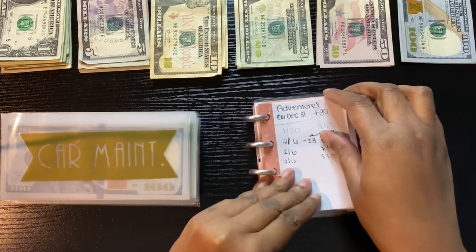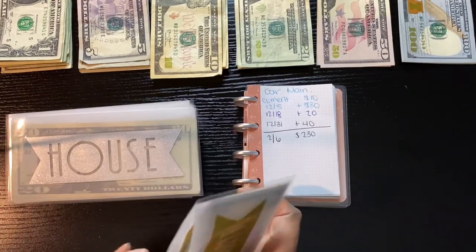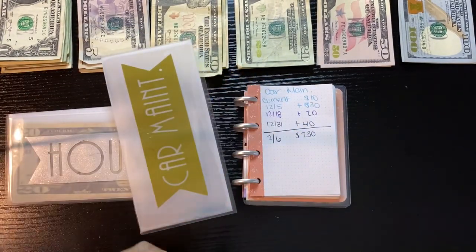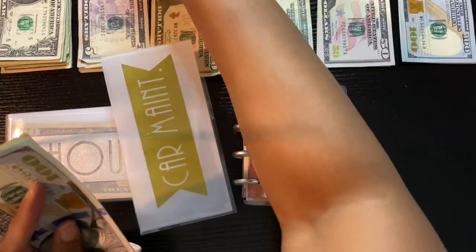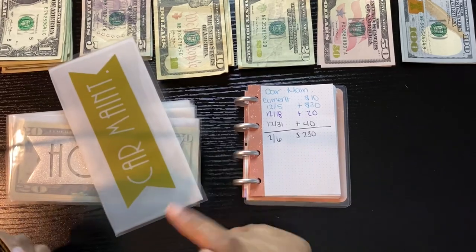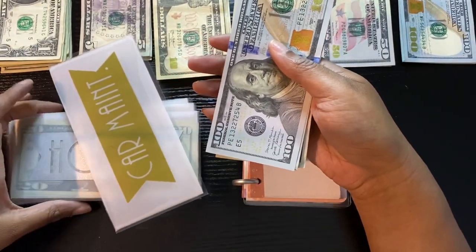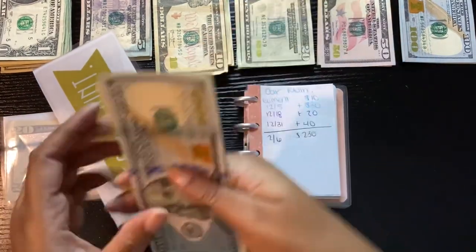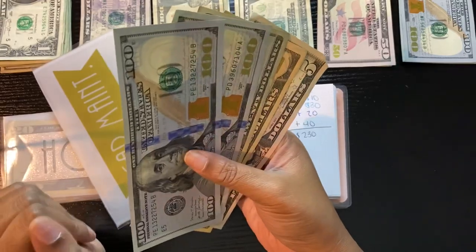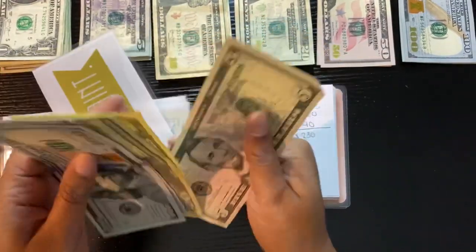Car maintenance. Did I have to take out car maintenance? No. So this should have $230. 1, 2, 20, 30, and car maintenance is getting 5. Now, I am stuffing. I remember a couple of videos ago, I said I was not going to stuff this. I was going to stuff it with my side income, but because I'm not doing Uber Eats, I just started Etsy, we got to stuff it with my paycheck. So, it's okay. We're not going to stress. We're not going to be upset about it. We're going to keep pushing. So, we have 1, 2, 20, 30, 5.